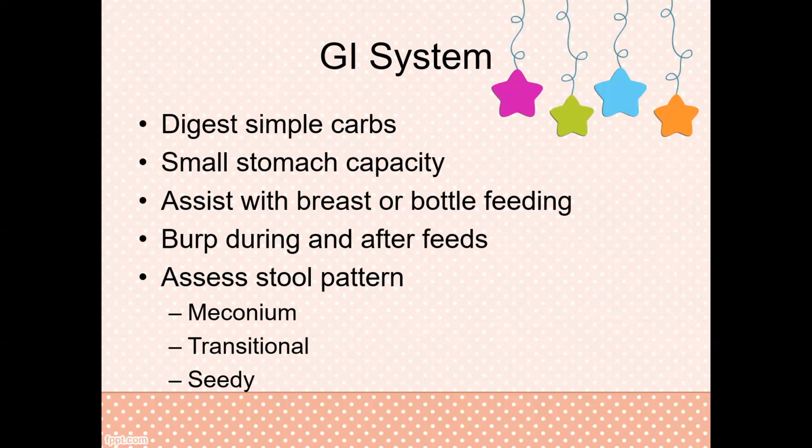From the nursing perspective, we're either going to assist with breast or bottle feeding. I would like to tell you that breastfeeding is easy and natural, but sometimes it is a challenge for some women. We want to make sure that we burp them frequently during and after feedings. Number one, because we do have that small stomach size and we don't want projectile vomiting happening. And number two, gas is really painful to a baby. So we want to make sure we get good burps after feeds, or they can be rather cranky. And you're standing around like, why is this baby still crying? I don't know. Probably has some gas.